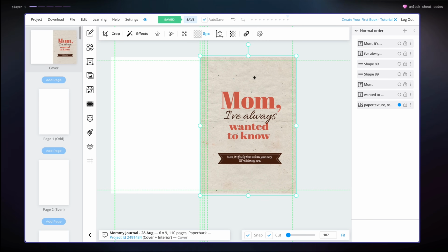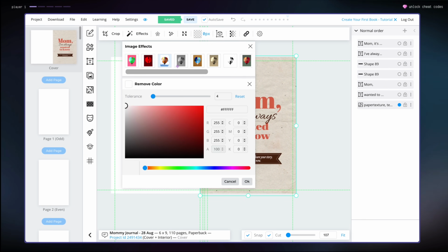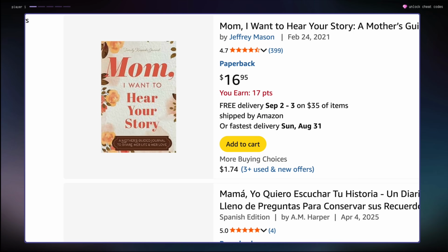If we want to adjust anything, just click on the picture, click on effects, and we can do things like adjust it. We can remove certain colors. We can make it black and white. We can make it sepia, anything that we want. See, it's not exactly the same, but it's similar enough.